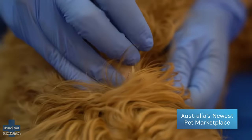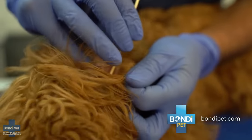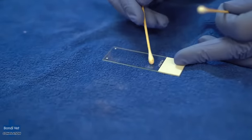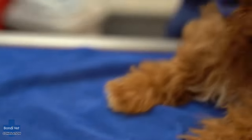So what we're gonna do today is first put a little swab down the ear to get a sample of what's down there, then have a look to make sure that her eardrum is okay, and then we're gonna look under the microscope and see what we found in our swab. Here we go, have a look down there. Okay. That's a left ear, so a right L. And then the right.